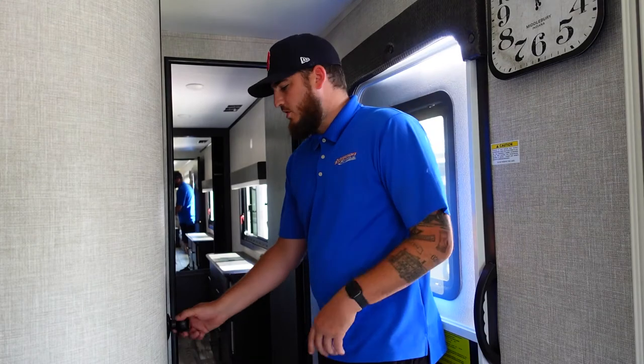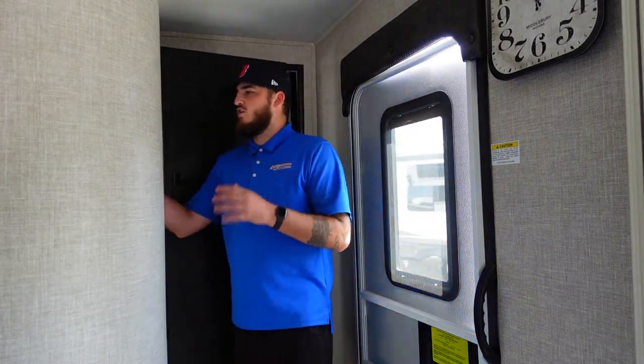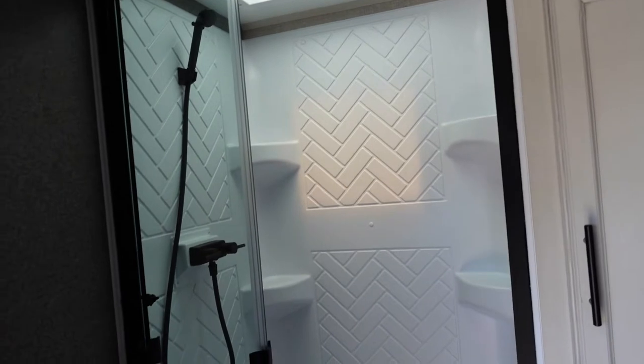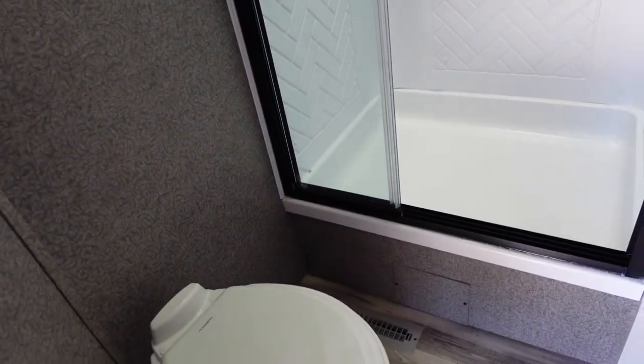All right, here at the middle of the coach, we do have our full-size bathroom. Comes equipped with a large shower, glass sliding door. You do have a very nice sink, medicine cabinet, and storage in here, as well as a porcelain toilet.